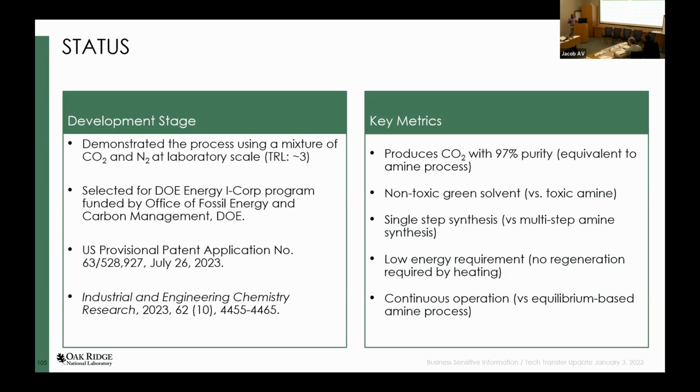And the solvent is a green solvent. It is made from natural ingredients, so it's environmentally sustainable, as opposed to amine-based solvents, which are toxic when they degrade. And it is a single-step process. The solvents are just mixed-together ingredients. There is no post-separation, so it's a very simple synthesis.